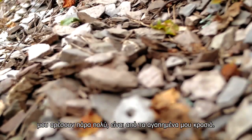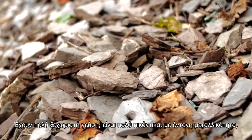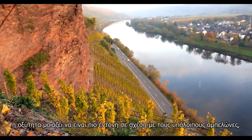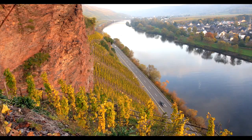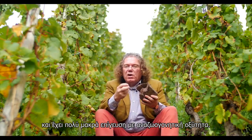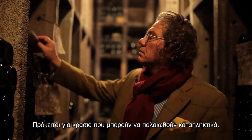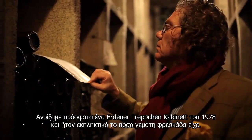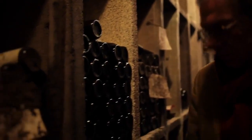The wines here in Erden, I like them very much. It's one of my favorite wines. They have a very special taste. They are very racy, mineral driven. The acidity seems to be always a little bit higher than from all our other vineyards. And it has a very nice, lingering, long finish from a very refreshing acidity. Wines which can age dramatically. We just had recently a 1978 Erdener Treppchen Kabinett, and it was amazing how fresh this wine was still tasting.